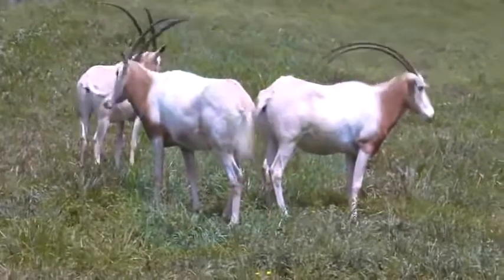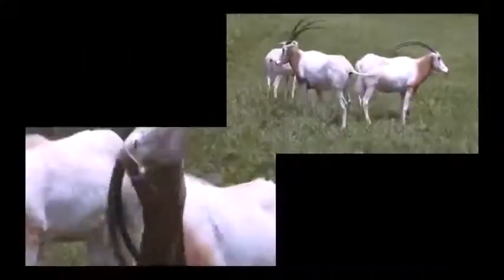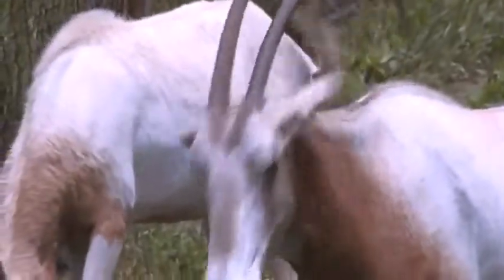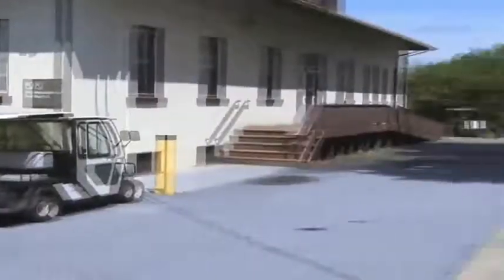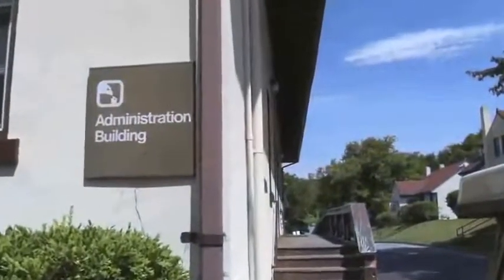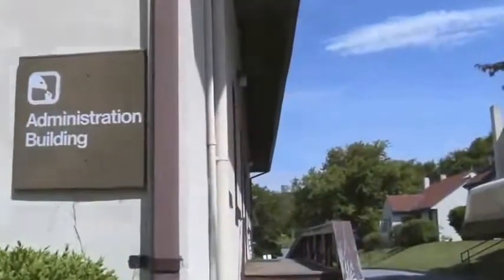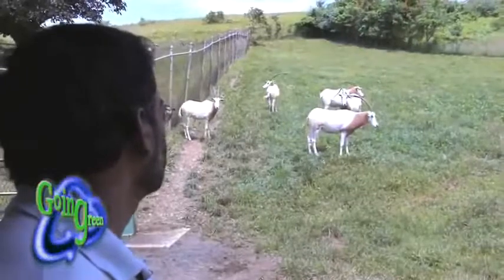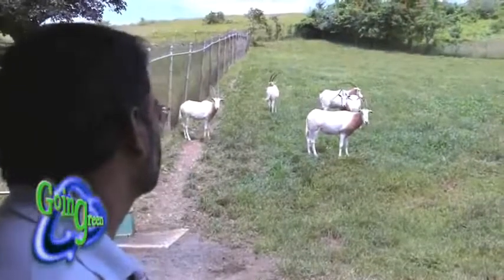named for its elegant, elongated horns. The scimitar horned oryx is no longer found in the wilds of its North African habitat, but it can be found here in the hilly countryside of southwestern Virginia at the Smithsonian Conservation Biology Institute. SCBI research scientist Buddha Pokurinti says the oryx's unusual horns are likely the reason for their demise.